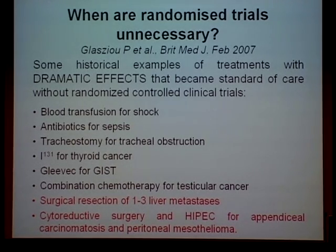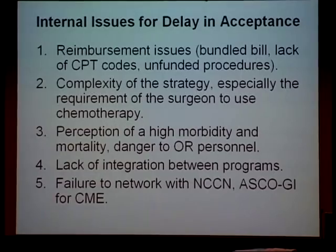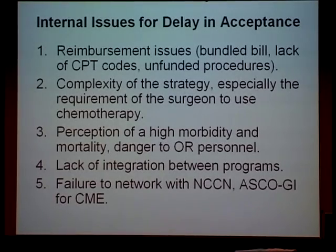Well, I added to that surgical resection of 1 to 3 liver metastases and chemosurgery for appendiceal carcinomatosis and peritoneal mesothelioma, and I'm convinced small volume colorectal carcinomatosis.